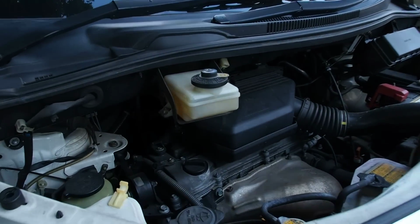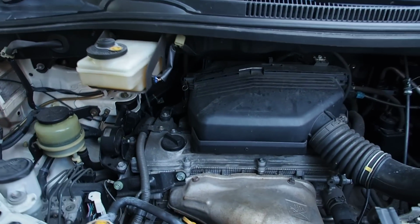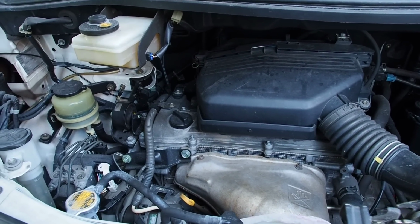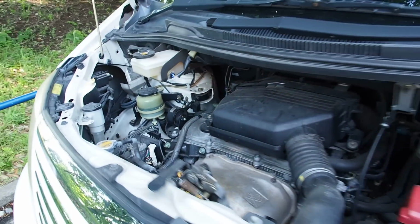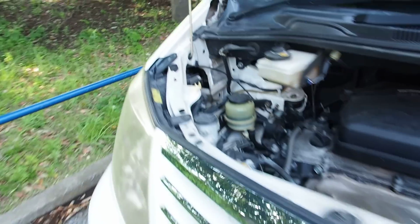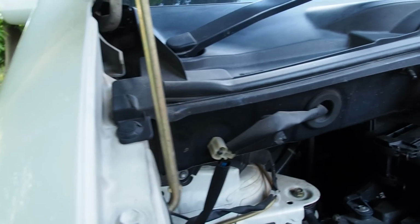This one with the 2.4 liter inline 4-cylinder is going to be more economical than the 3.5 liter. It's a 2AZ-FE engine. Coolant looks good and oil looks good, so there's not really much else to talk about here, so I'll close the hood.